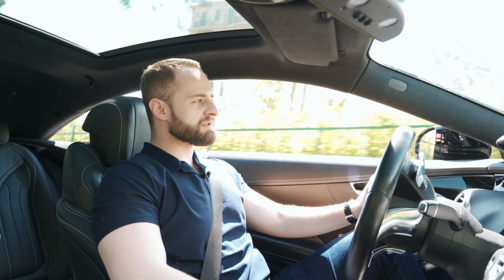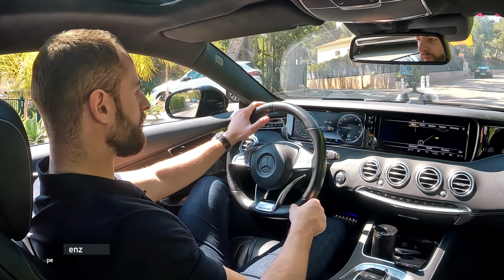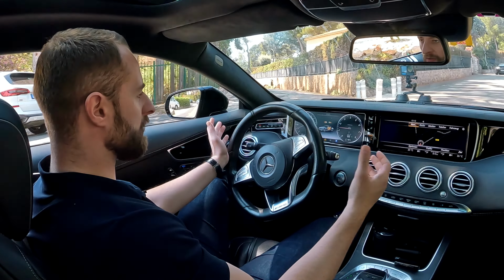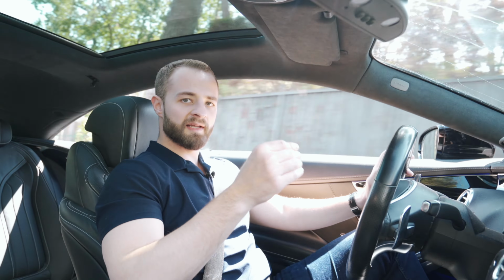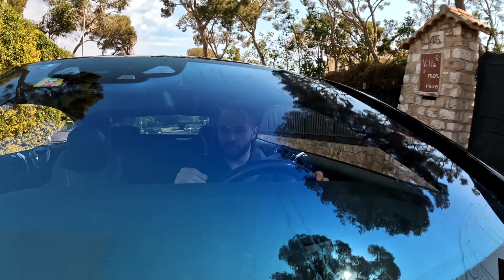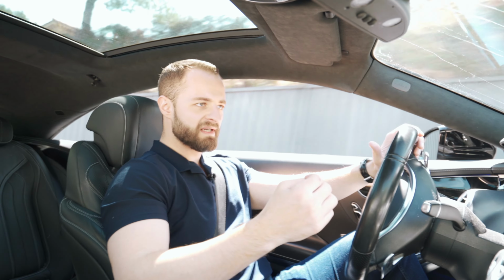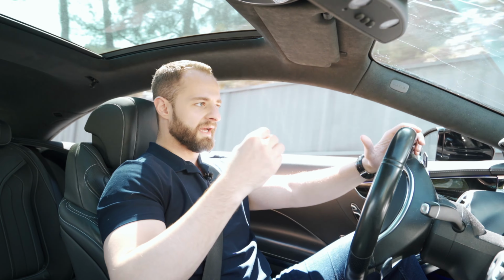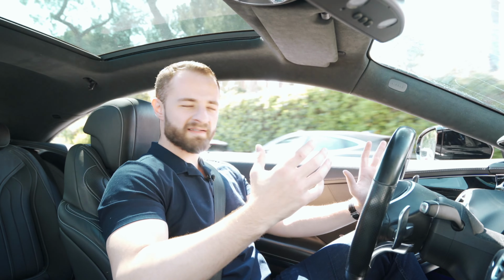Today we are sitting in the S500 Coupe. It's a V8 from 2015. The car was released in 2014. It is the best and the most luxurious Mercedes coupe you can buy today. This is the baddest, the biggest, the most beautiful, and the one that stands out of the masses.